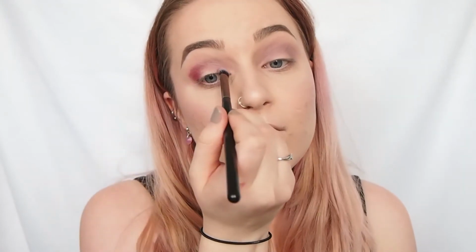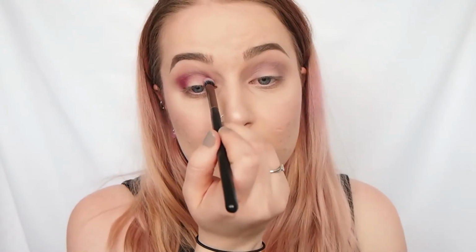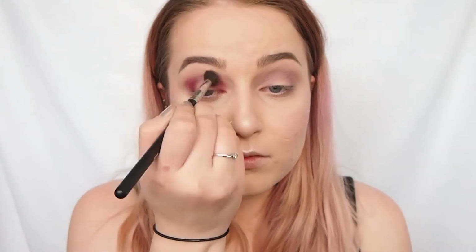Next, I'm taking the shade Love Letter, which is my favorite shade in the palette. I'm just putting this shade on the inner and outer corners, making sure that I don't bring it onto the lid too much and I'm not bringing it too far into the crease, but I'm making sure it's nice and blended as I go as usual. The blending kind of took away the pink effect, so I just went back in with it again and blended it out again.